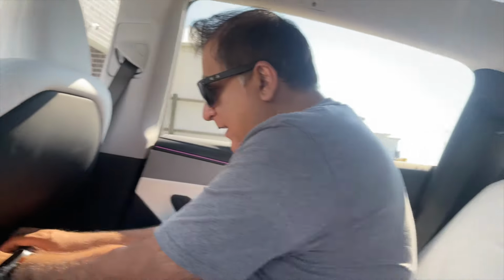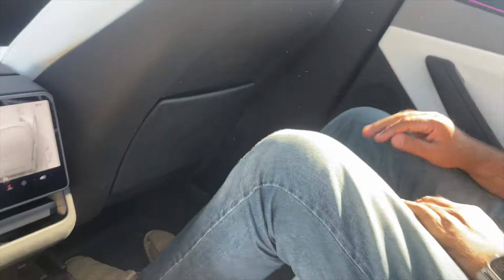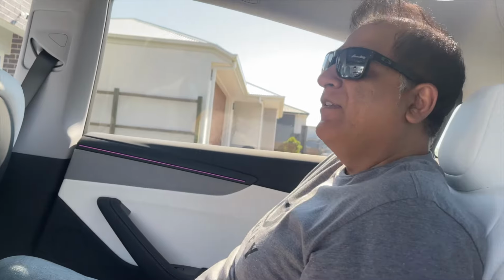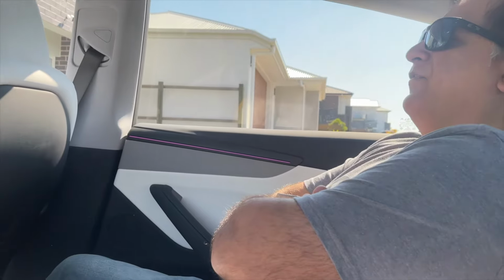In front of me, yes, there is some storage over here, a nice storage pocket, and there is very nice leg room, as well as if I want to recline the seat. Now watch this, I can recline the seat. Look at this. It just feels like you're relaxing, as if you're lying on your couch.